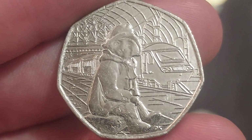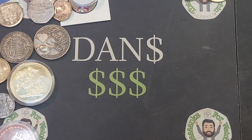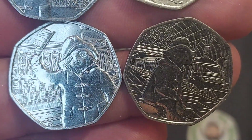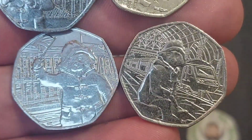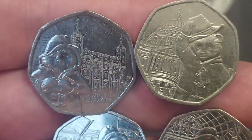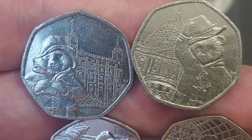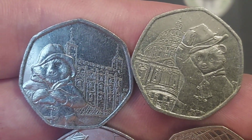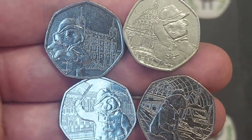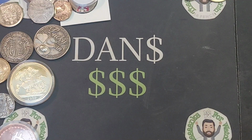And again, as we voted for Paddingtons before on the channel, this coin did actually get voted the commemorative favourite from those Paddingtons. So, four Paddingtons designs released in total. Bottom right, again, Paddington at the station. In the same year, we also had Paddington at the palace, waving his flag, that coin there, bottom left. The top two coins, the top left, Paddington outside the Tower of London, and also the 2019 St. Paul's Cathedral was top right.